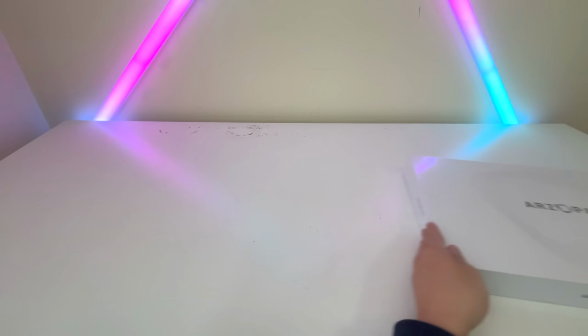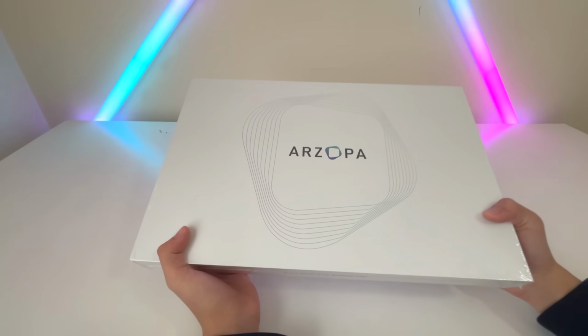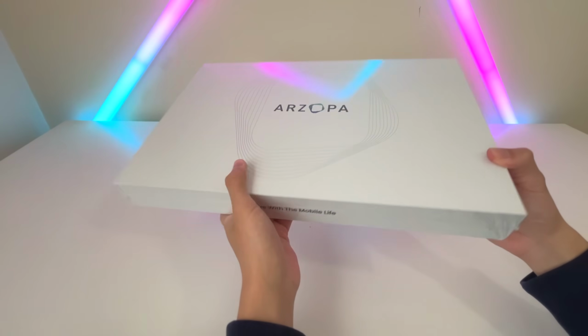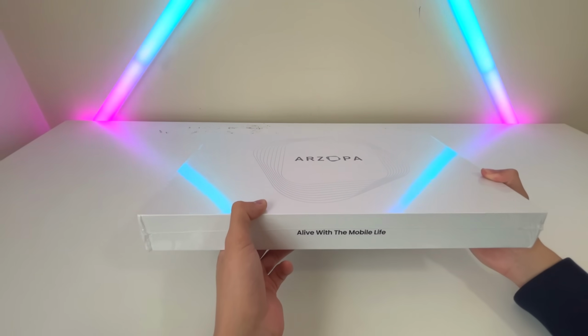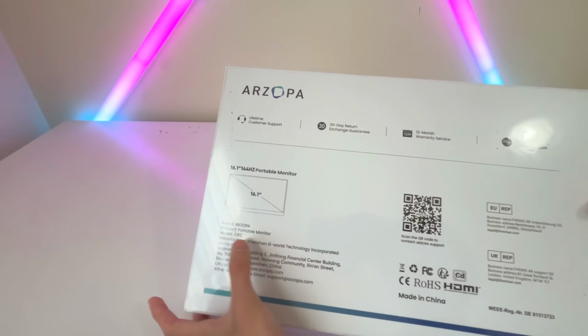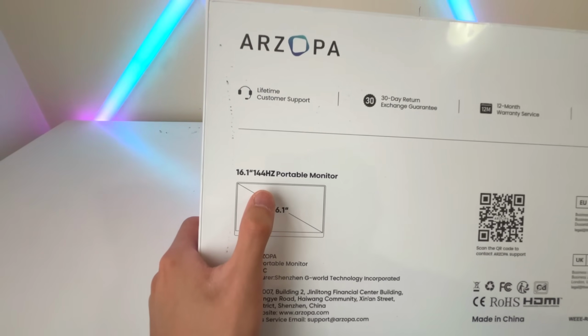Okay, so pairing up the mini gaming PC, we do have a portable gaming monitor. And you guys can tell from the box, this thing is definitely really small compared to your traditional gaming monitors. This thing is, I believe, a 16.1-inch 144 hertz portable monitor.